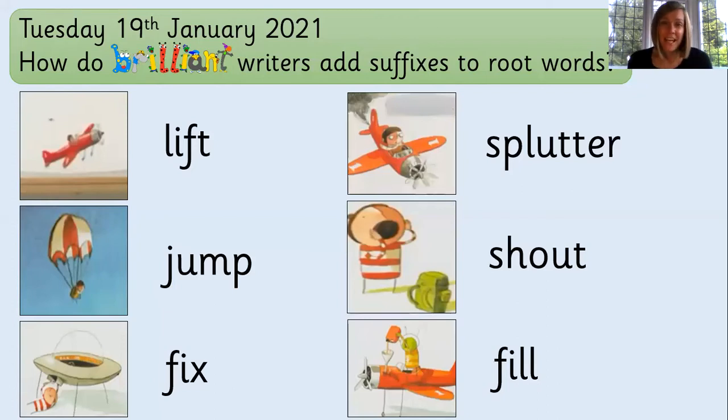Well done, everybody. Okay, I am hoping that in your books you have written these six words as neatly as you can. So you've remembered your tall letters, your ascenders, you've remembered your low letters, the descenders, and most importantly, have you been a brilliant writer and remembered that suffix? What's the suffix that we need at the end? ED. Okay, let's check our answers then.